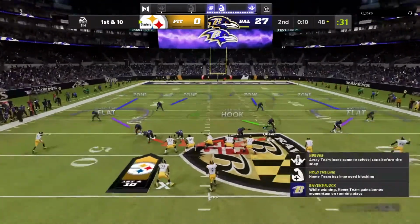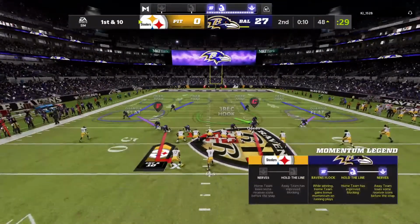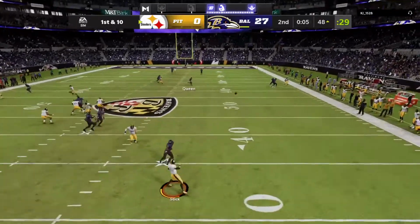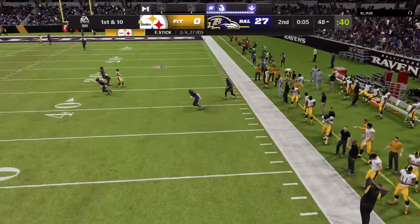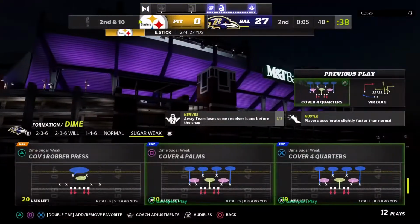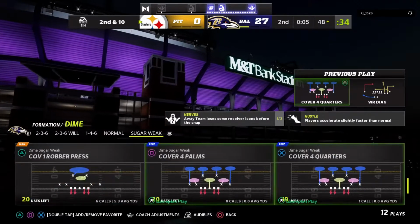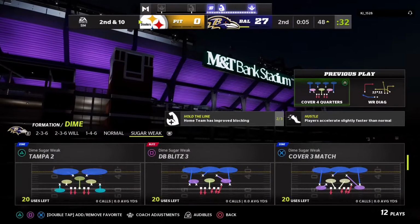Here's another 1st and 10. Here's Stick looking to throw. Eluding the pressure right. And he'll just get rid of it. They've given up a few first downs on this drive, but getting the incompletion there, that should give them something to build on and maybe turn the tide.